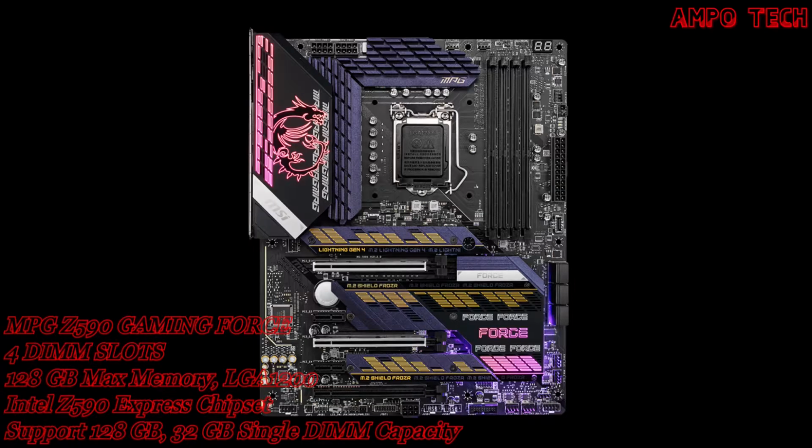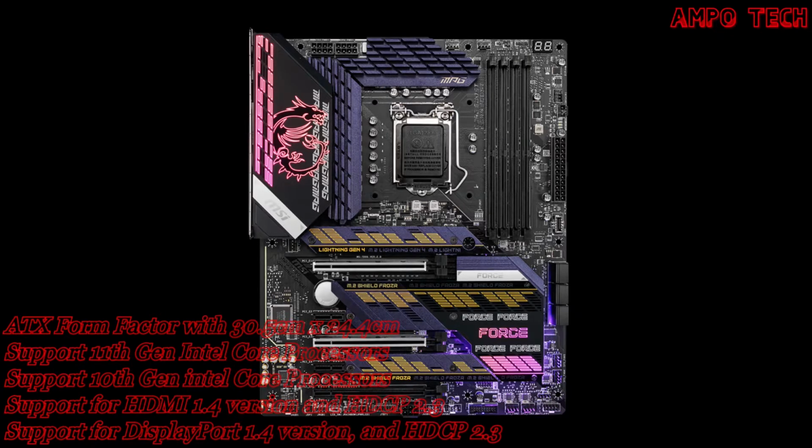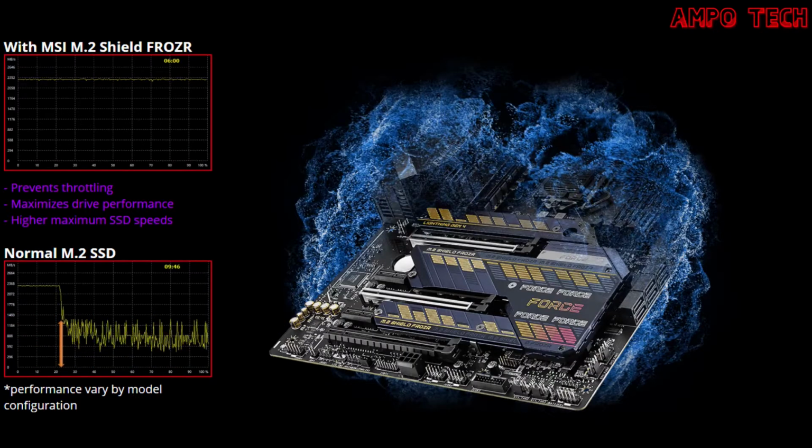This motherboard has cooling features: thermal overview, M.2 Shield Frozr, and full fan control. The world's fastest SSDs can start to lower performance when getting hot. As part of the motherboard's heatsink design, M.2 Shield Frozr is the next-generation M.2 thermal solution that avoids this by offering the best thermal protection, making sure the SSD maintains maximum performance.